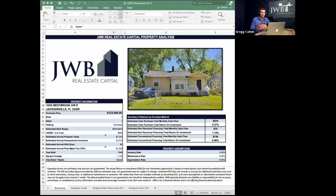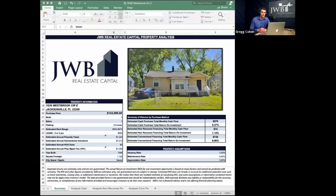So because we know that, we then bring it to the investor before they even purchase. And we say, okay, great. We know this. Your expected maintenance cost on a property that's on sewer like this is 6%. If this property was on a septic tank, it's going to have an expectation of 9%. Because historically, that's what the data has represented.